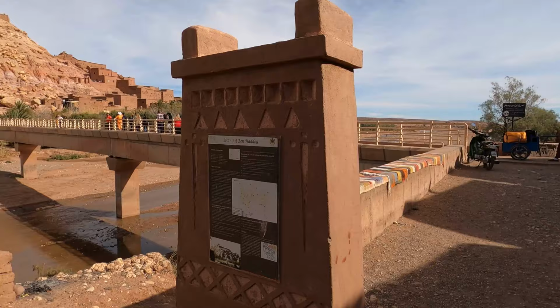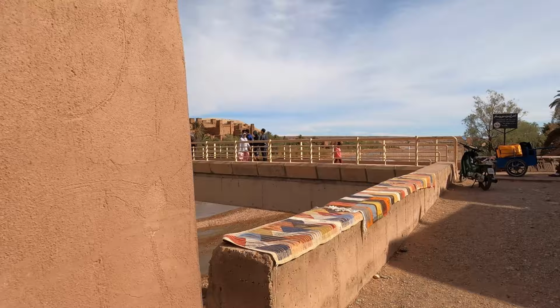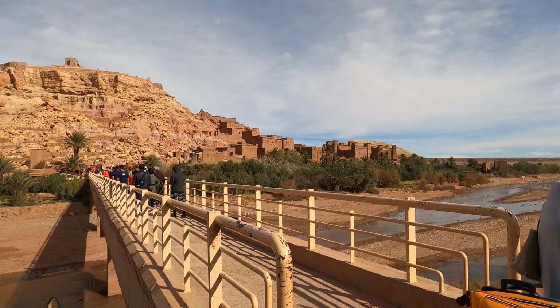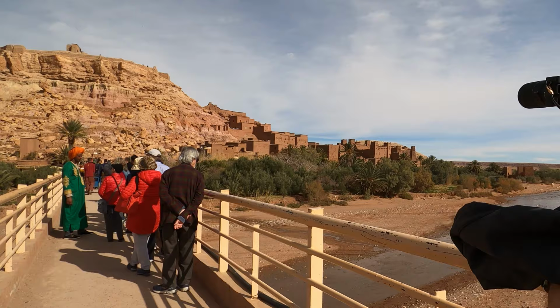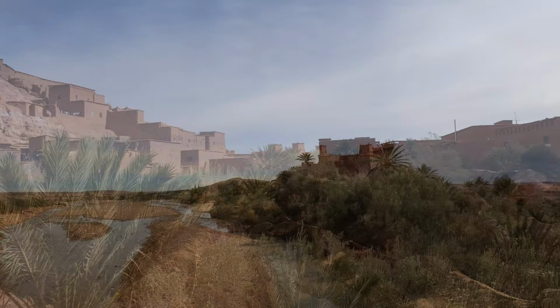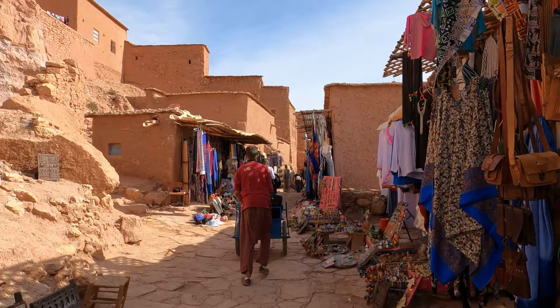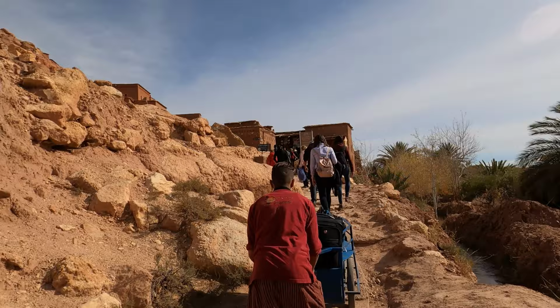It's exciting. Here we are, the Ksar Ait Ben Haddou, and we're going to cross the bridge now to go to our Riad. It's a World Heritage site, of course. Ait Ben Haddou was added to the UNESCO list of World Heritage Sites in 1987. The village was built 10 centuries ago along the former caravan route between the Sahara and Marrakesh. It's made of a unique architecture using materials such as rammed earth, clay bricks, and of course wood. As you will see, it is surrounded by beautiful nature of palm trees, mountains, and rivers.